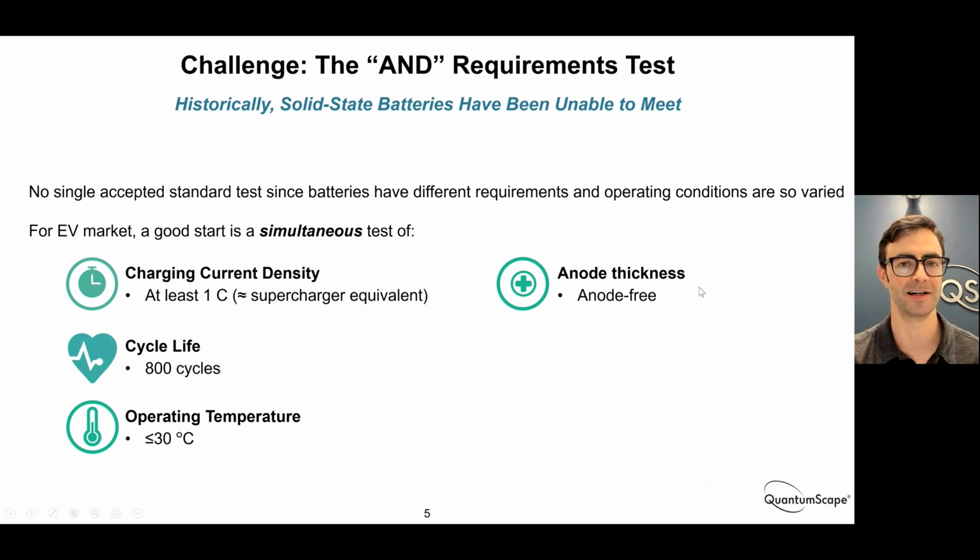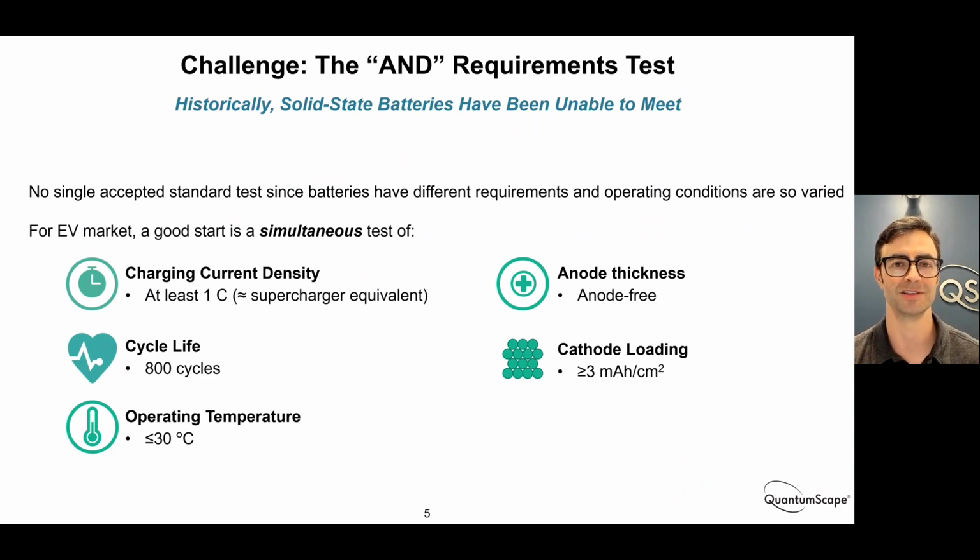A commercial solid-state battery, we believe, should be anode-free so that there's no extra cost, volume, mass, and safety implications of using a lithium metal anode. There should be at least a modest cathode loading of 3 milliamp hours per square centimeter or more. This is the cathode thickness. The cathode really is what stores the energy in a cell like ours, so you want to maximize the thickness of cathode with respect to the thickness of all the other inactive layers to maximize the energy density of the battery. A range of about 3 to 5 milliamp hours per centimeter squared is reasonable. At least 3 is necessary for an energy cell.